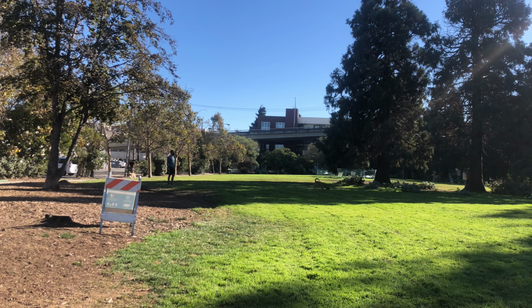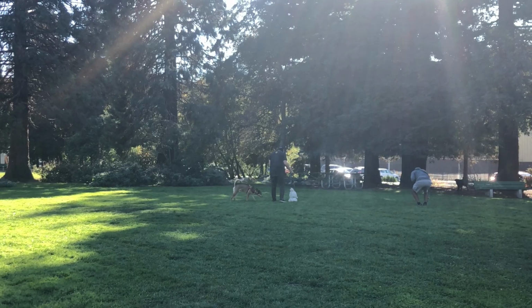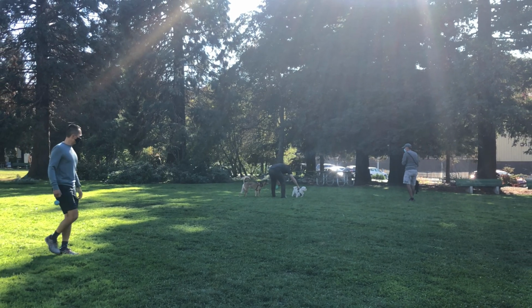So here is a nice view of the park. I'll take some individual shots so you can see what it looks like. Primarily, it's not really a dog park, but it is a popular place for you to bring your pet. More shots of the park.